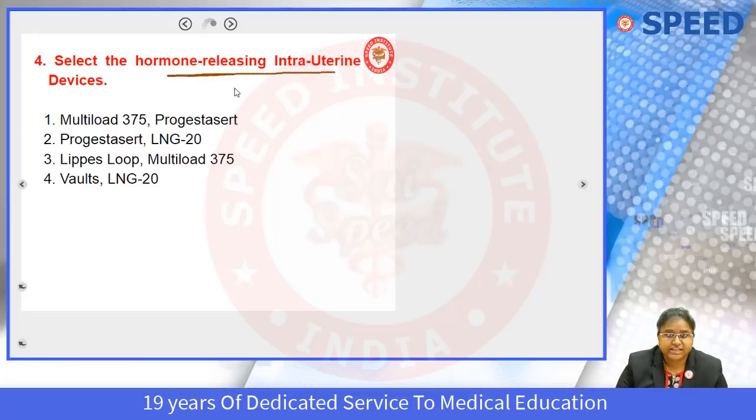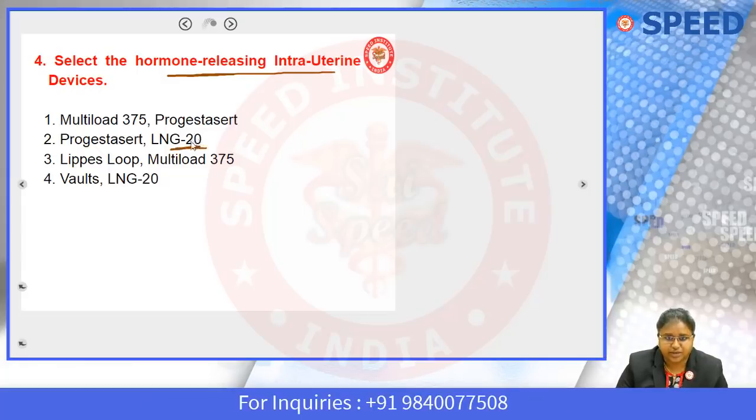We already saw in the discussed question session that LNG-20 is one of the hormone-releasing intra-uterine devices. Other than that, we already saw Multiload 375, which is not hormone releasing, whereas Progestasert is hormone releasing. So these two, Progestasert and LNG-20, are the hormone-releasing intra-uterine devices. And these hormones will inhibit the entry of the male sperms into the female uterine tract.